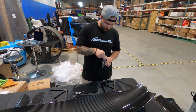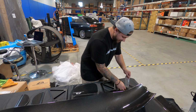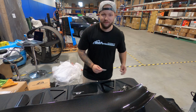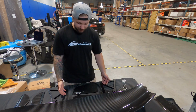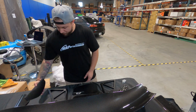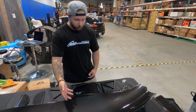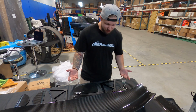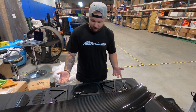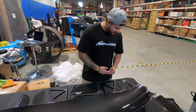Realistically, I definitely wouldn't have picked any other wing. As you guys can tell, APR makes some amazing products, and this is definitely falling within those lines. The risers, the end caps, the mounting points to the bottom with a rubber watertight seal that you can make on that. The wing itself, if you just look at the carbon fiber twill on it, it looks absolutely amazing. I can't find anything in it to complain about.